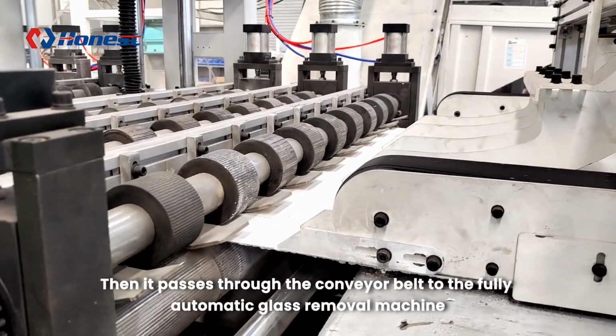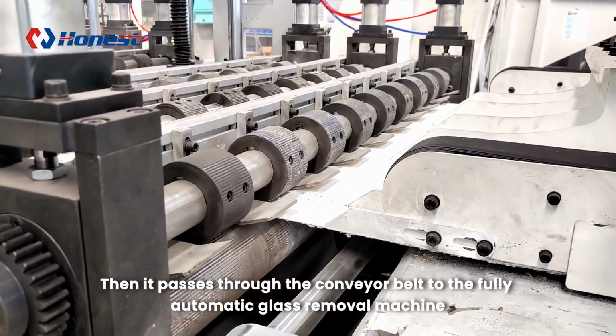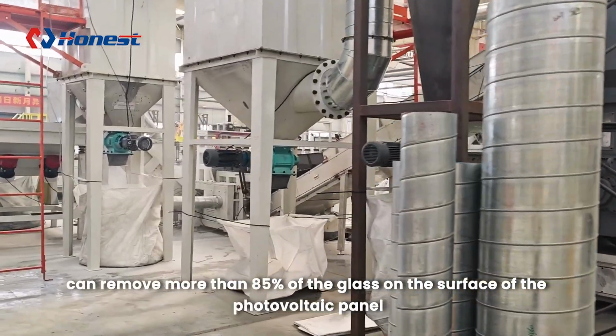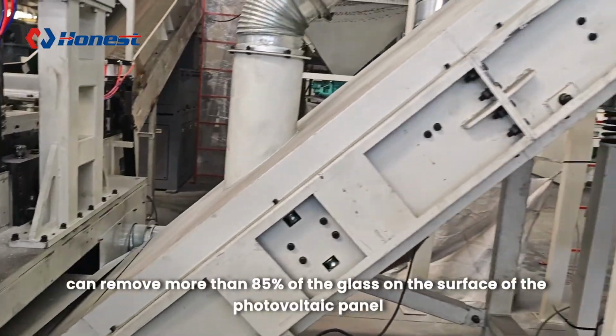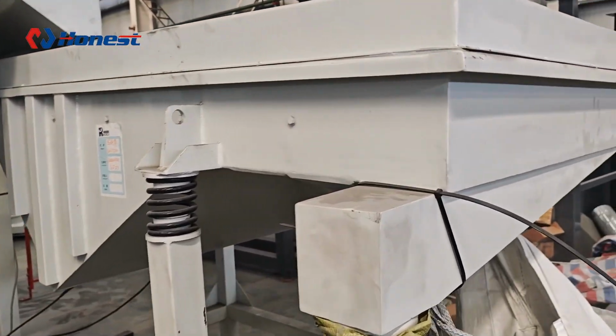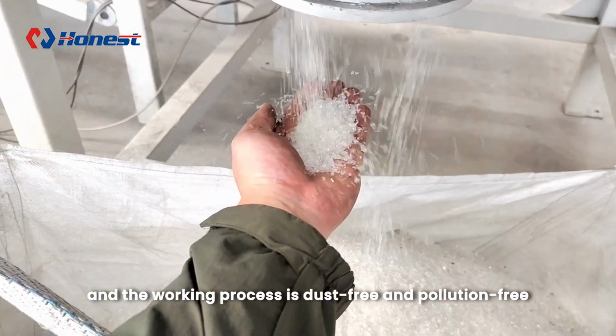Then it passes through the conveyor belt to the fully automatic glass removal machine. The fully automatic glass removal machine can remove more than 85% of the glass on the surface of the photovoltaic panel. It is also equipped with dust removal equipment, and the working process is dust-free and pollution-free.